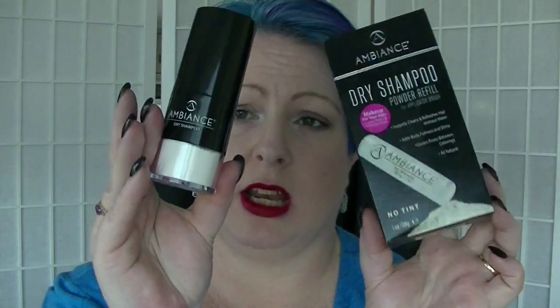It comes in lots of different colours. This is just the no tint colour, and the no tint colour doesn't leave a white cast on my hair. It actually makes my hair look shiny and healthy. I probably need to use some because, you know, I haven't washed my hair for a few days.